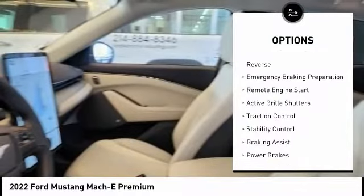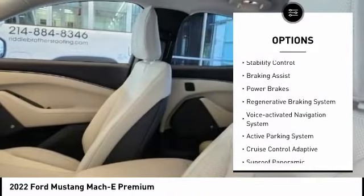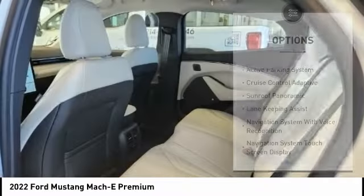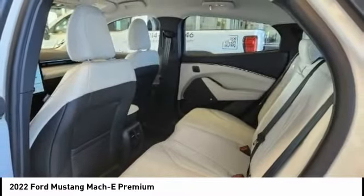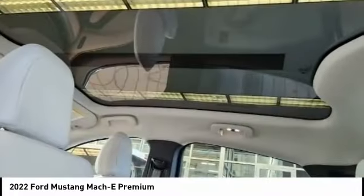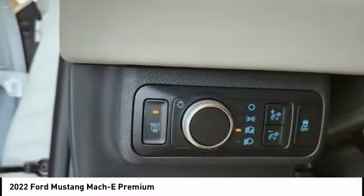Power windows with safety reverse, emergency braking preparation, remote engine start, active grille shutters, traction control, stability control, braking assist, power brakes, regenerative braking system, voice activated navigation system. Your new ride is just a phone call away.